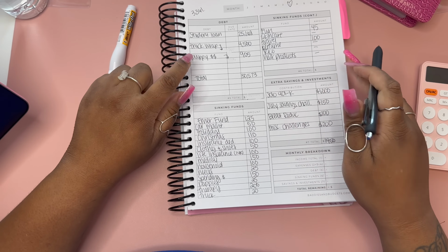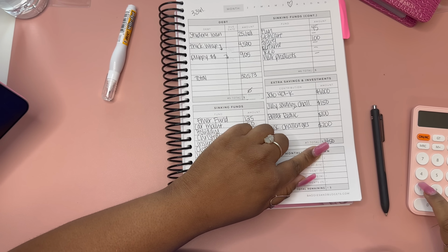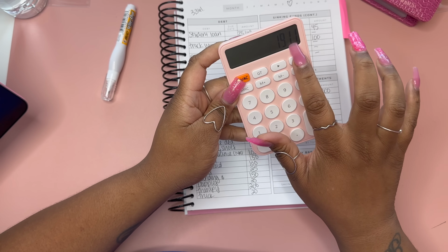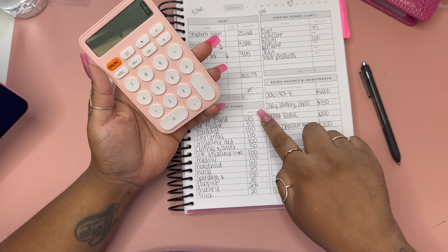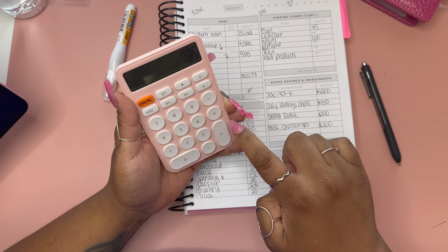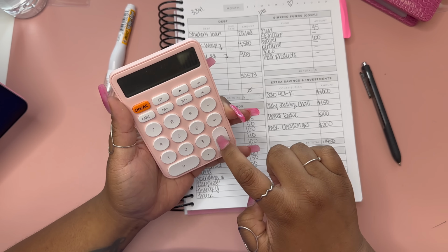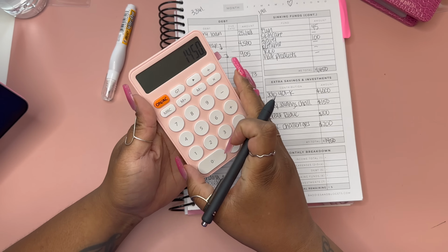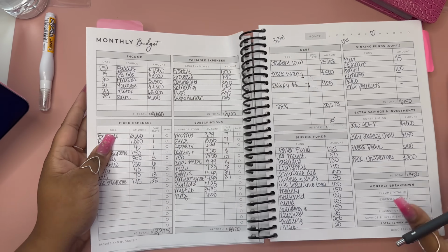So my math wasn't mathin'. From our previous page, we had $3,361 to roll over. We have $1,450 going towards extra savings and investments. That leaves us with $1,911 to go towards sinking funds. Well, I'm gonna add up our sinking funds here. So we have $1,450 in sinking funds.